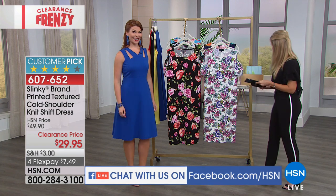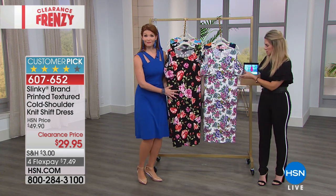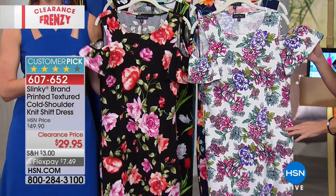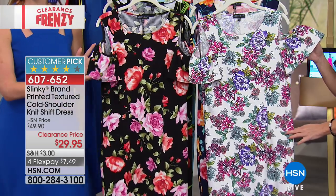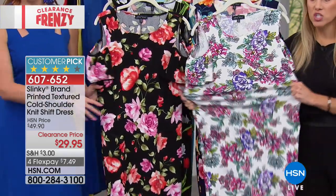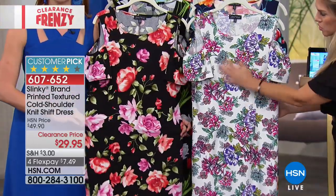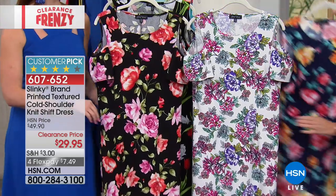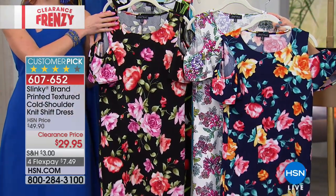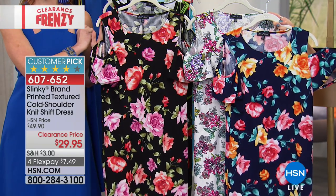All right, quick little mention, real short. Here's a printed choice for you with a nice cold shoulder and a ruffle sleeve design. This is another huge customer pick. It's $7.49 to get home. Kind of the same gauzy stretch that we just saw. This is the off-white floral, an off-white background with a beautiful pastel floral design. Let me swing this one through the front. Is this the navy floral? Okay, navy florals, navy background with pops of yellows and oranges and teals and some beautiful corals.